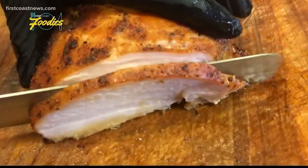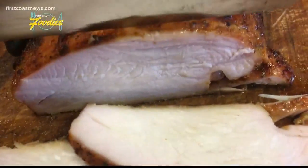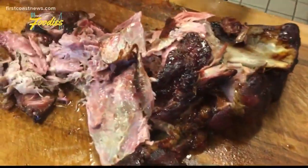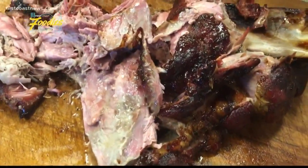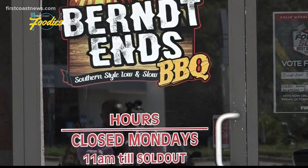What I mean by cooking fresh daily is we'll do ribs, turkey, sausage, chicken for lunch. After our lunch rush, we're going to load up for dinner and get all of that back on, so when you come in at 7 o'clock, you don't get dry chicken, you get fresh chicken. And when it's gone, it's gone. That's what the door says. 11 a.m. is sold out. When it's gone, it's gone.